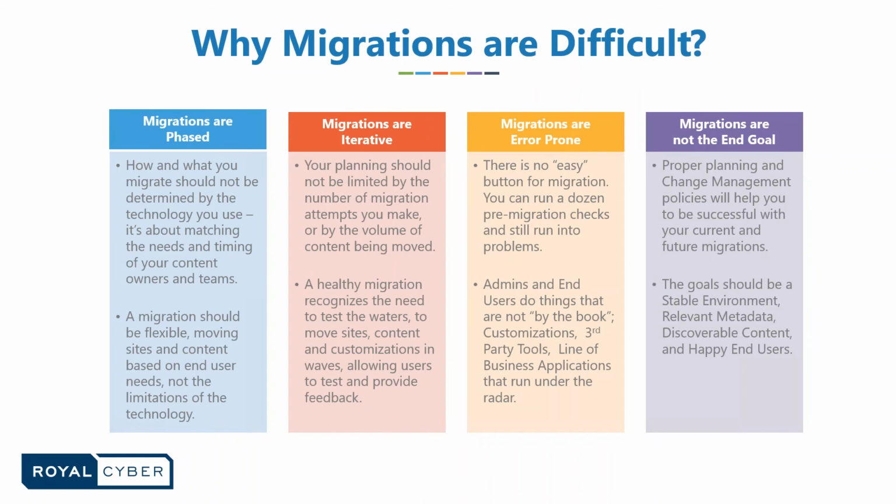They are error prone, yes, because it's not easy to migrate. Let's say you're sitting on the latest version of Webster Commerce on-prem, and then you suddenly decide, okay, I need to move to the cloud, then it might be a very straightforward job. There's no software migration required. You just need to move your assets from one location to another, and you should be pretty much in a position to go live. But that's not usually the case.